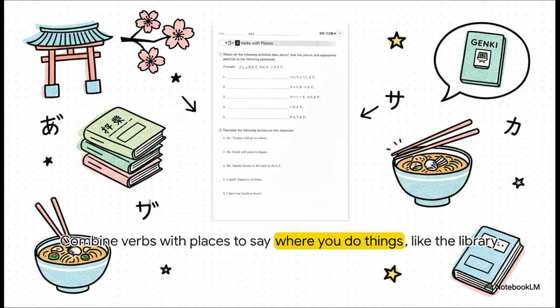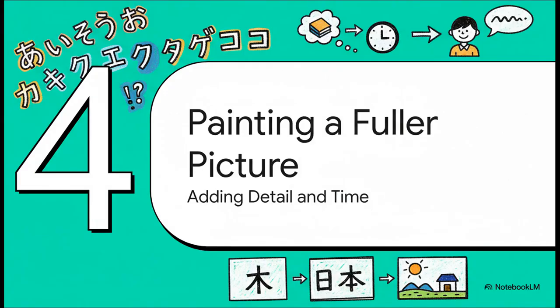You learn how to connect a place to a verb so you can finally say things like, I study at the library, or I drink coffee at the coffee shop. Your sentences are getting richer and more detailed. All right, you can now make statements and describe actions.